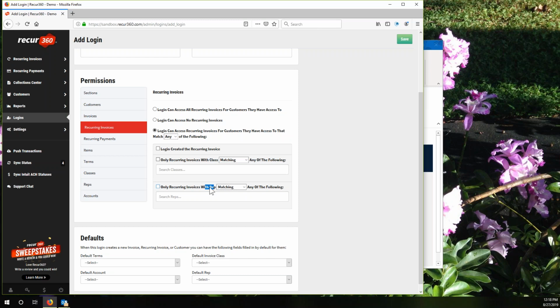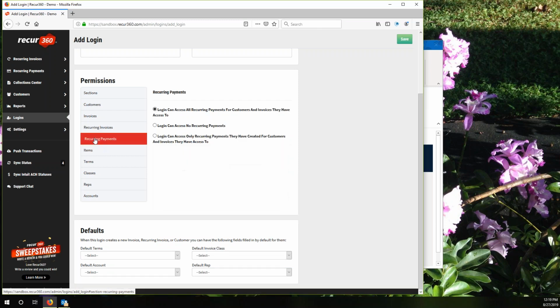If I go to my QuickBooks Online account, I'm not going to be able to limit recurring invoices by sales rep because QuickBooks Online doesn't really have sales reps. So some of these menu choices may change slightly depending upon whether you're connected to QuickBooks Desktop or QuickBooks Online. Next menu choice for us, or next permissions, are the recurring payments.